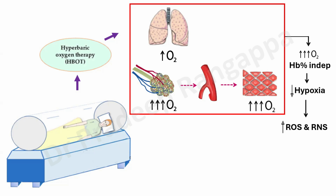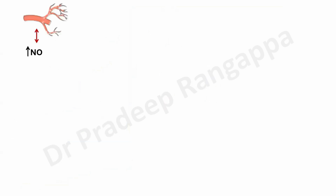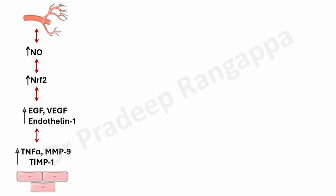And this is shown to increase the reactive oxygen species and reactive nitrogen species production. And by increasing the ROS and RNS, there is an increase in the growth factors, and this has an immunomodulant effect and angiogenesis. So this is sort of a conundrum that happens with HBOT. And if you have to make it more granular, we divide it into what it does at the vascular level. So at the angiogenesis level, it increases the nitric oxide level. There is an increase in the factor called NRF2, and this increases epidermal growth factor and vascular endothelial growth factor, endothelin 1, and this increases the TNF alpha and matrix metalloproteinase 9 and tissue inhibitor of metalloproteinase. So these are some of the favorable ones which tend to happen at the vascular level.